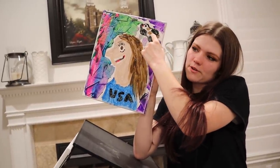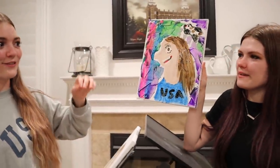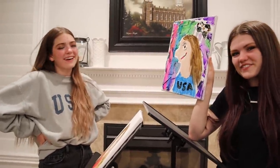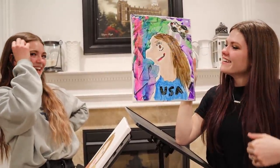Spielberg, Nightmare Before Christmas. Oh, Zero, which was almost his actual name. Zero is my team. Actually, it looks kind of cool. Thank you. Maybe I'll hang it up in my room. I think you should. Actually, I kind of like it.